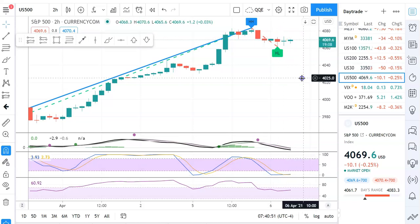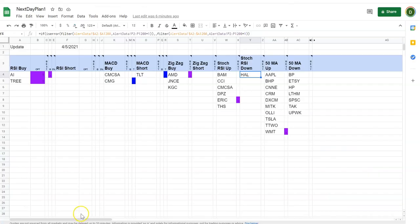Whatever happens, each night I run a program written in OmniBroker, based on the indicators I just showed you: the stochastics, the RSI, and the zigzag. And here they are: RSI, MACD, zigzag, stochastic RSI. I get signals on the daily time frame, and then I can use these to double check. I'm already in AI and Tree and Comcast. I already have positions in those.